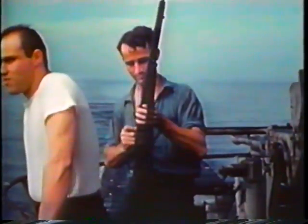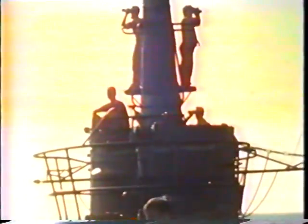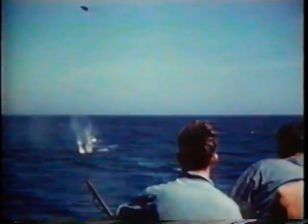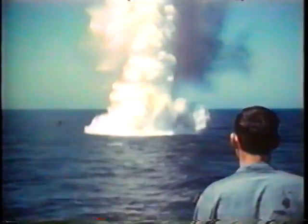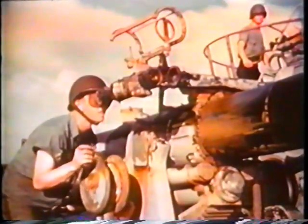I'm an electrician's mate, second class, and of course, that means I don't get to see much topside action, so the other day I says to the chief, I says, hey, Chief, how about me getting on the gun crew? He thought I was kind of crazy wanting to be topside with the others, but he finally gave in, and here I am. Say, this is beginning to be more like it.